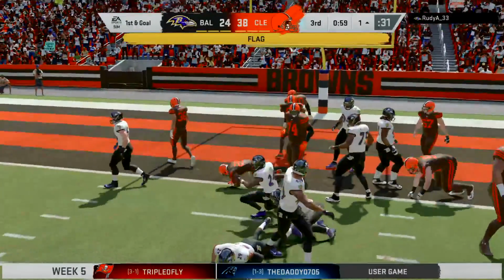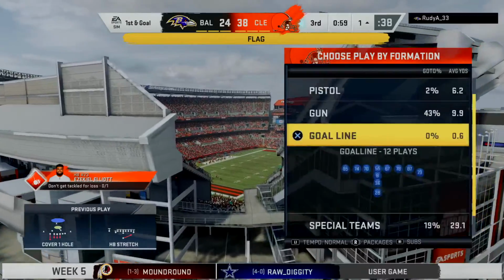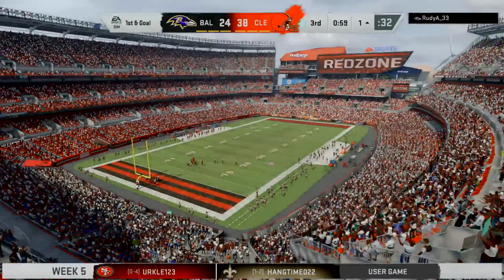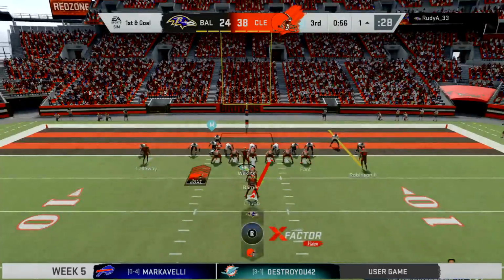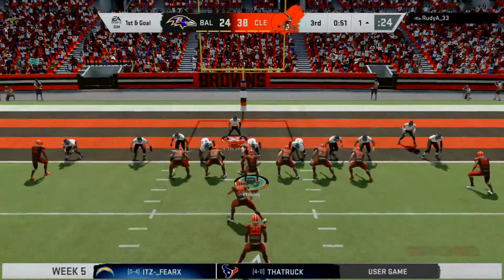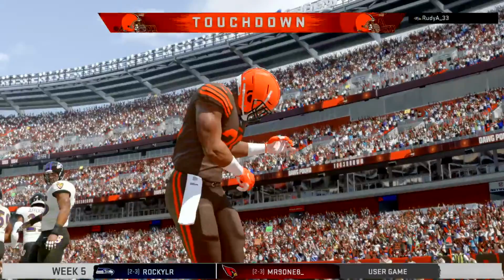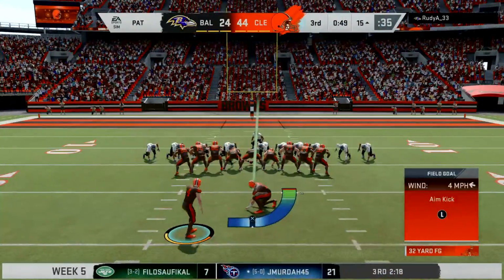They'll give it to Chubb. And he'll be brought down somewhat awkwardly here, and a late flag as well. I think this one's going to be a face mask. So the ball's moved to about the 1 after the penalty. First and goal. He's checking. Following the penalty, Chubb. And he's in. Touchdown, Browns. Nick Chubb, his second touchdown of the game, his third on the year.